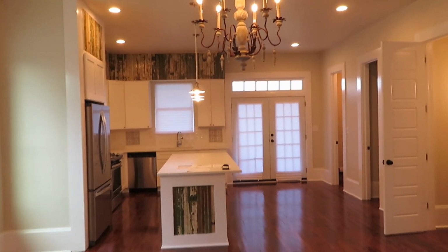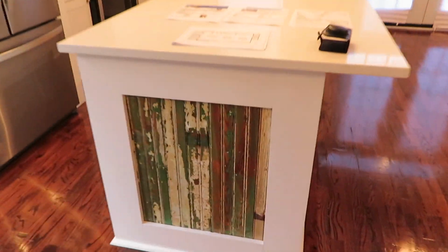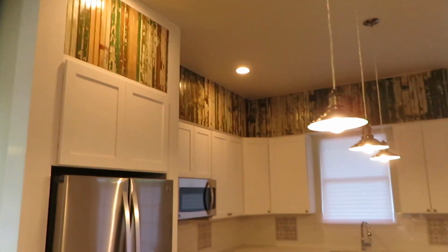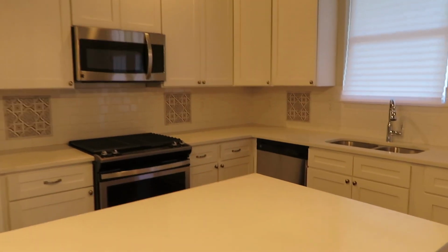All right, this is an absolutely beautiful property here. Some really interesting features throughout. This historic wood, we've got that kind of as a motif throughout this kitchen. And they did a lot to differentiate this. It's not just your standard new construction.